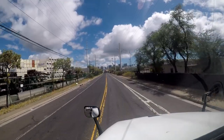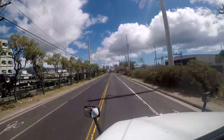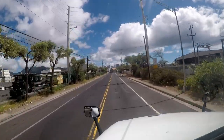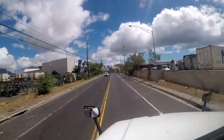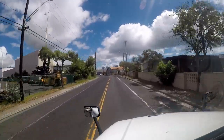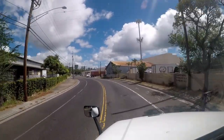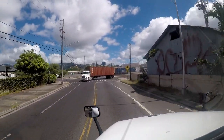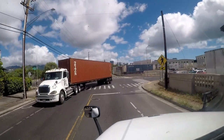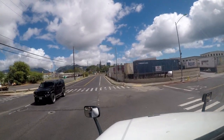Let's see what this truck can do now. 328's a little truck, so it can make tight turns. This truck's 2 feet longer, but the steering will turn tighter than 328 will, so I'm guessing it makes just about the same turn, even though it's a bigger truck. Let's see what happens. This would be the test if I can make this turn. I think so.